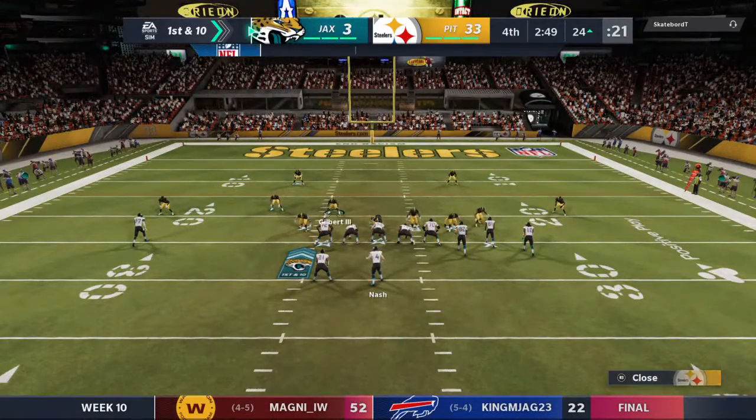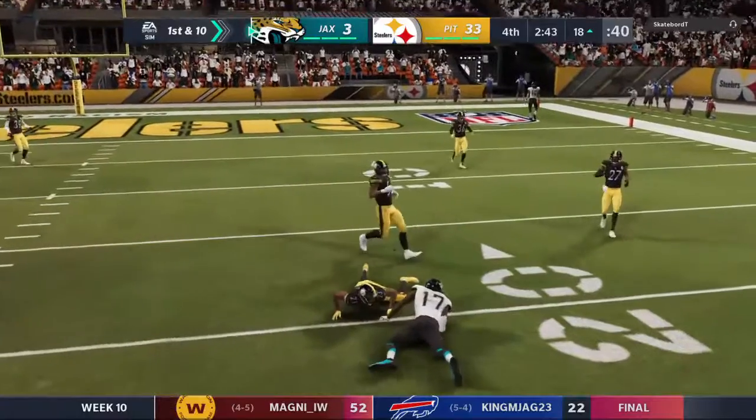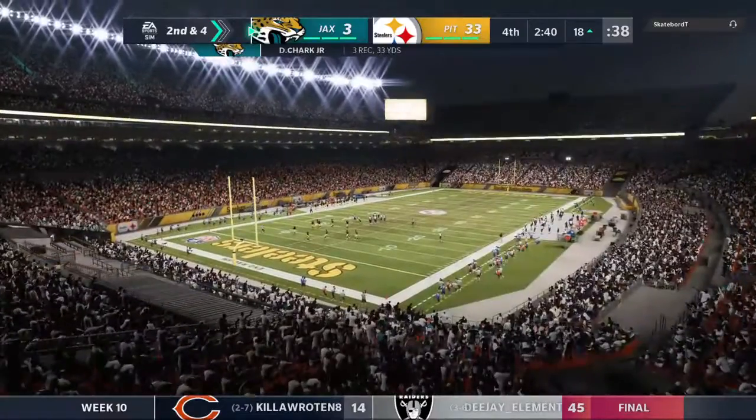And a Jaguar first down. Throwing on 1st down, Nash. That one complete. He finds Shark. And they'll bring him down at the 18-yard line. A gain of 6 there on 1st.